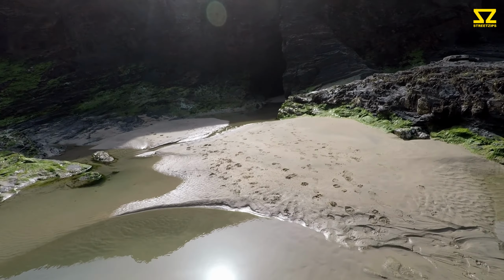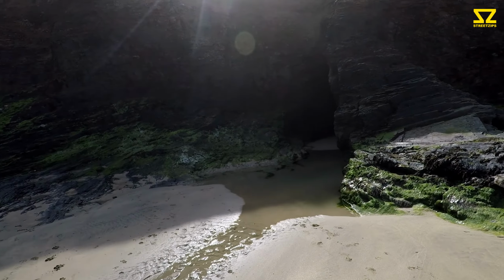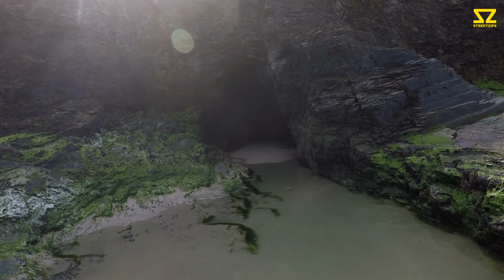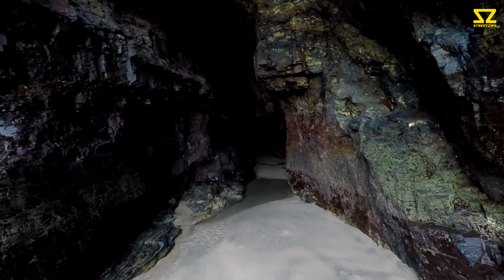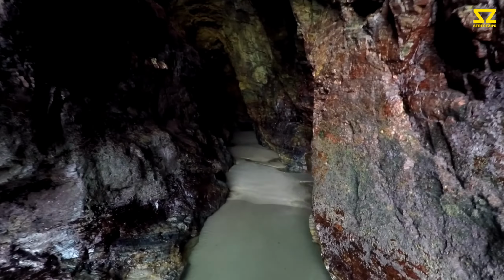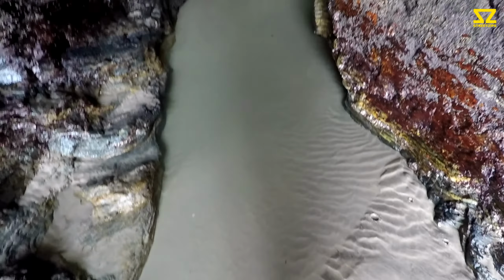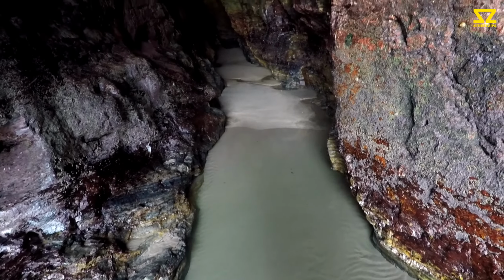Big cave here just jumped out to me. Not literally, that would have been scary. Wow, look at this. This is a big old cave. Hear the echo. Hello? Wow. Good grief. Okay, I'm gonna have to wade through this water, I think, unless I can jump. I might be able to jump for you guys.